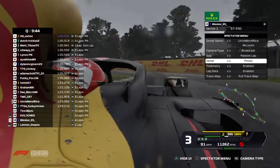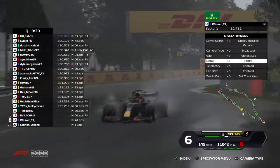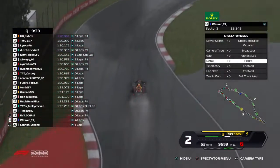Matibos going on a wet again. Link's going P2. So Link pops himself onto the provisional front row with, how long have we got left? We've got 9.5 minutes to go.